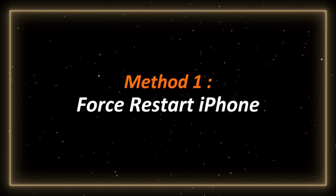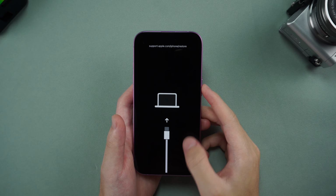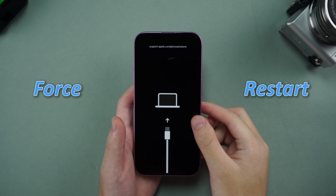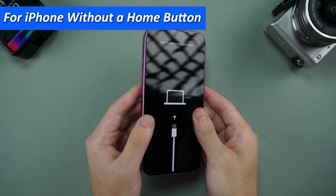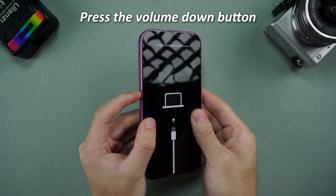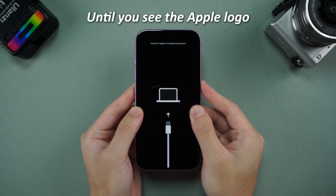Method 1. Force restart iPhone. If your iPhone is stuck in recovery mode and there is no computer around, we recommend that you try force restart first. For iPhones without a home button, just quickly press the volume up button, then press the volume down button, and finally press and hold the power button until you see the Apple logo.